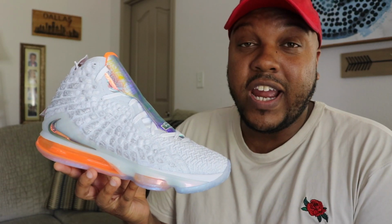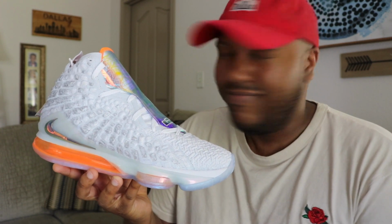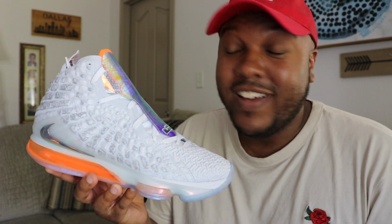So without further ado, let's go ahead and take a look at this sneaker. And this right here is the Future Air colorway of the brand new Nike LeBron 17. Fam, fire. I don't care what anybody says, bruh. This is straight out the devil's ass fire.